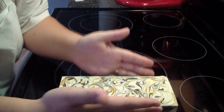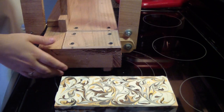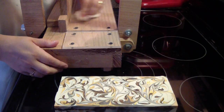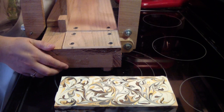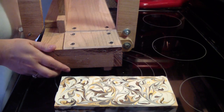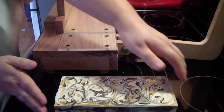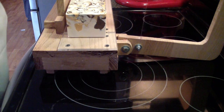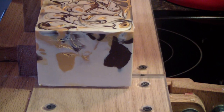Alright, let me go get my cutter and make sure it's nice and clean. Even though it sits in the same spot, I always like to wipe it down. This paper towel that I'm wiping it down with has some rubbing alcohol on it. So now let's get you guys situated. Put soap up there. That looks good. Tighten this around a couple of times.